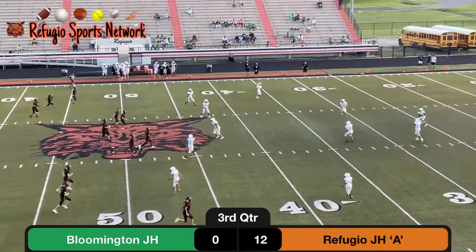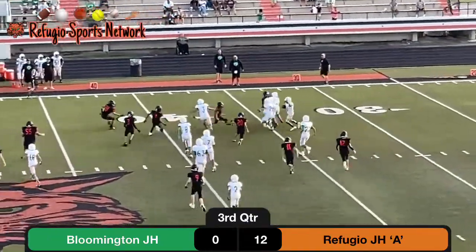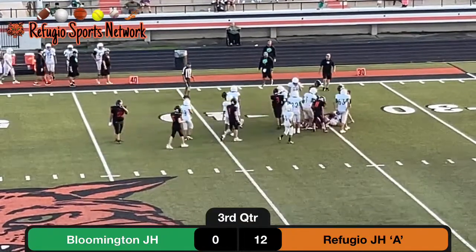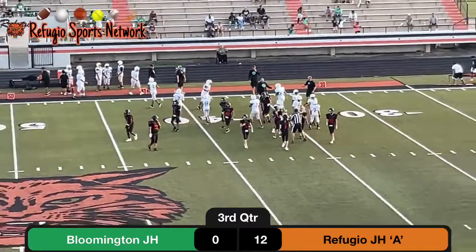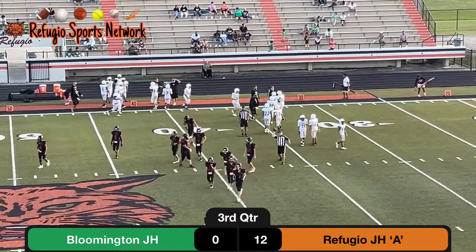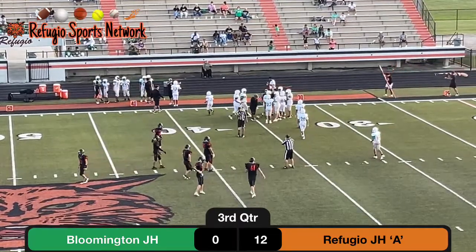Brown kicks it off. We'll be taking it about the 25. Nowhere to go. Tackled about the 35. We'll mark him down at the 36.